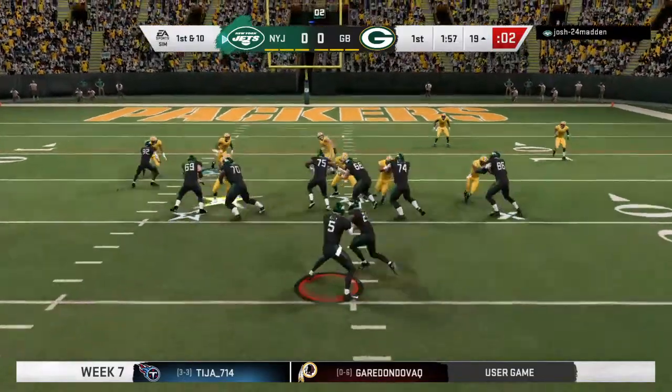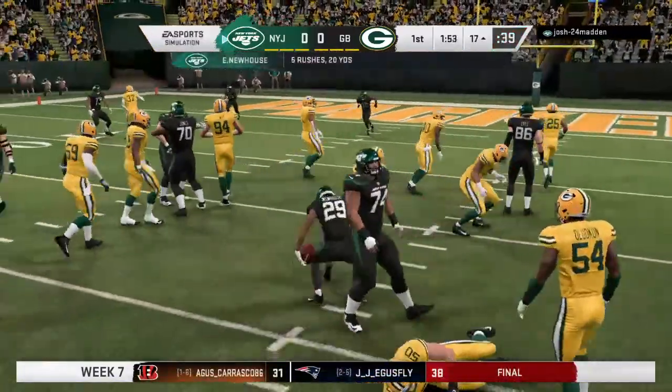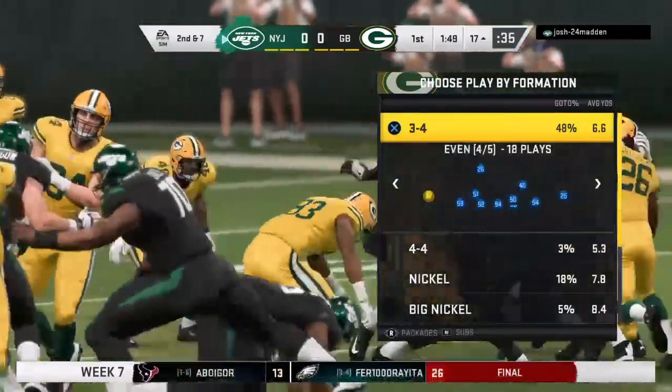Here we go. They'll run it now out of the gun. And he'll get this one down to about the 17. 3 yards on the pickup there, and it'll be second down.